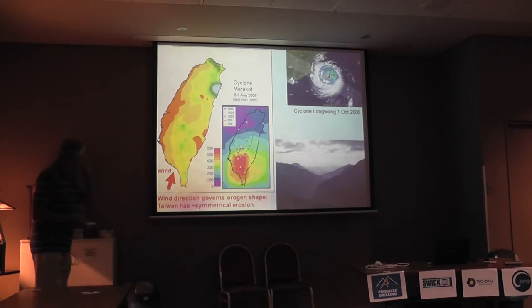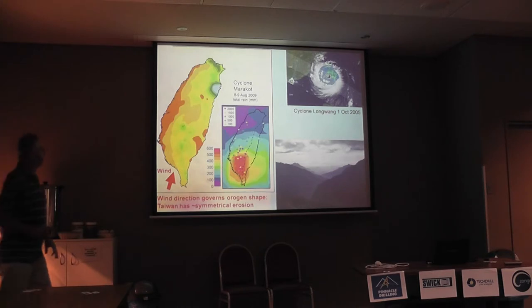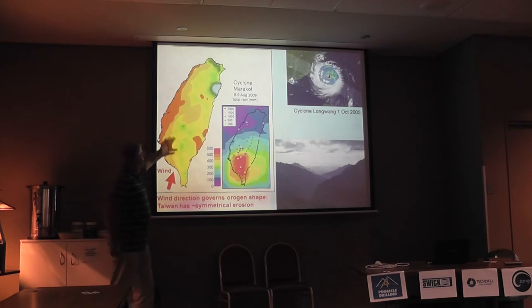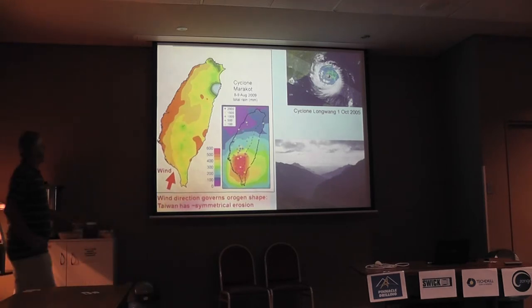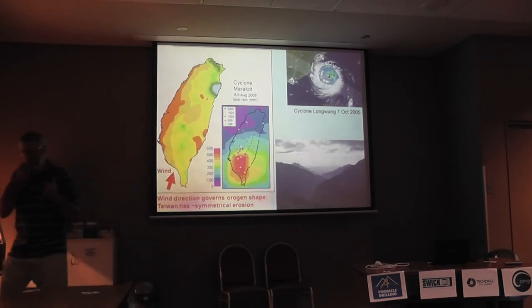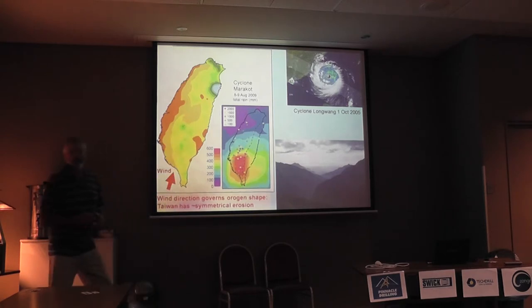All right, so the next question is, where does the wind come from? Well, the wind comes from the south, parallel to the island, and as a result, the erosion on both sides of the island is much the same. The rainfall on both sides of the island is much the same. So the mountain belt is symmetrical. The Himalaya I showed before was asymmetrical. It was steep on one side, gentle on the other. Taiwan is symmetrical, and it rains quite a lot.